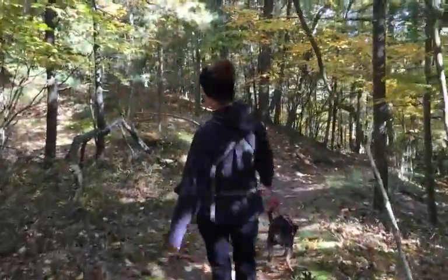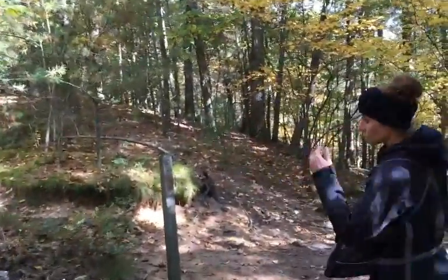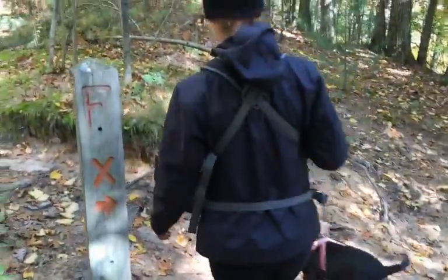Alright guys, so we're coming up to the F marker. We're going to turn left. If you were to go straight down towards X, you would see Lost Lake. But we're curving around up left.